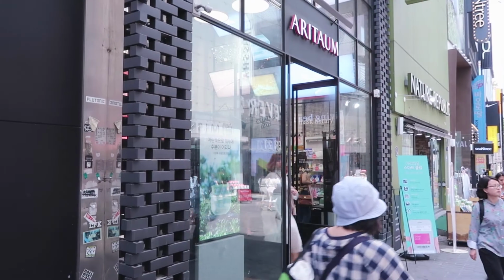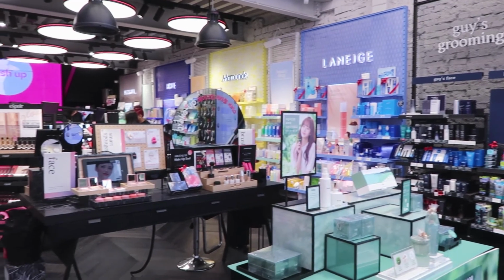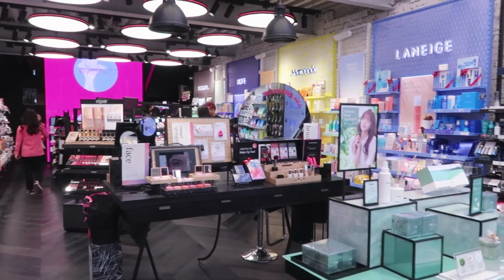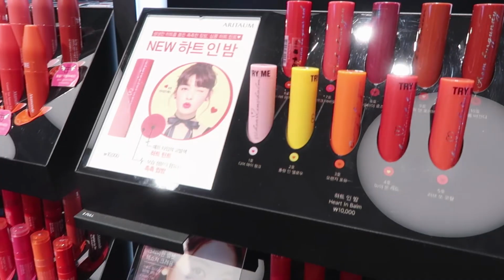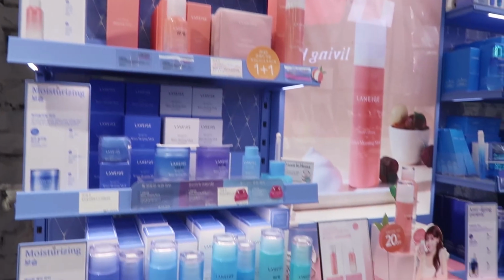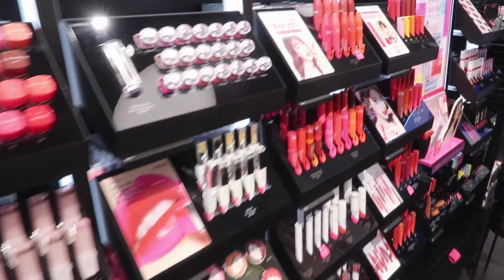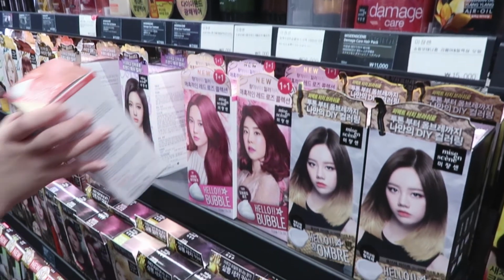And there's also Aritaum, which is very popular in Korea, and there are a lot of Aritaums around in Myeongdong. Aritaum also sells different brands, like LLA, Hera. They bring in more high-end brands, and personally I didn't get anything from there, so I have nothing to share with you guys. My friend actually picked up a couple of things from there, and he actually got a free gift.